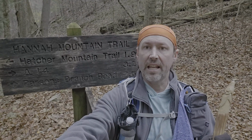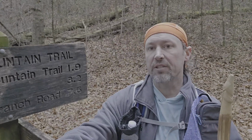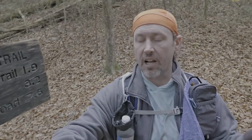Alright, I made it to the Hannah Mountain Trail, and so I'm going to go 1.9, so almost 2 miles down Hannah Mountain Trail to Hatcher Mountain. And so at the end of Hannah Mountain Trail is Abrams Creek, which I'll have to cross. And from what I hear, that creek, even in low water, can get pretty deep. So I'm not looking forward to that, but we'll see once we get there how bad it really is.